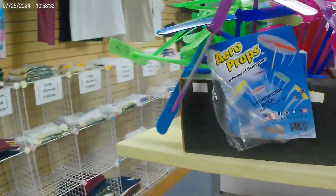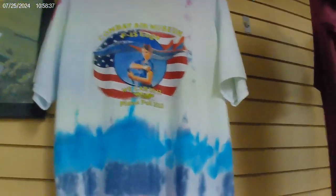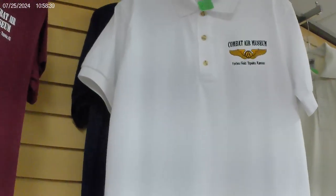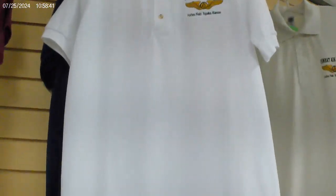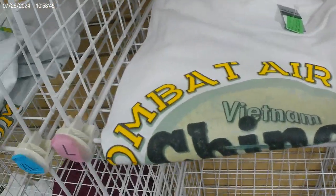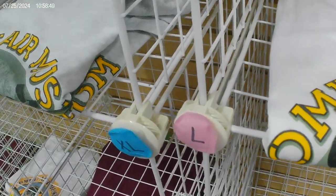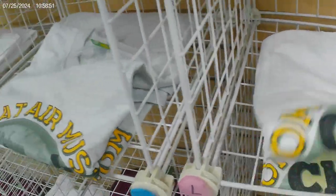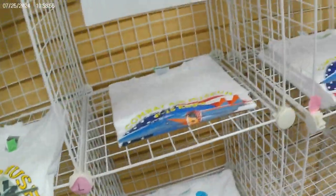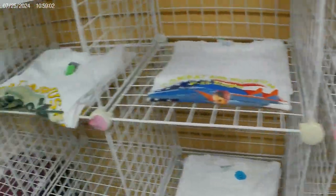And then here's more toys. Of course, they've got T-shirts. Oh, I like these Combat Air Museum polo shirts. Of course, they've got regular T-shirts as well. I'm not sure what they go for, but they've got all sizes, I guess, up to 2X. Yep, I like the T-shirts too.